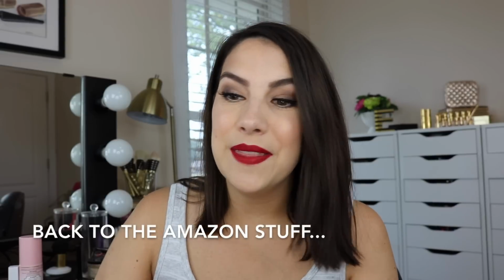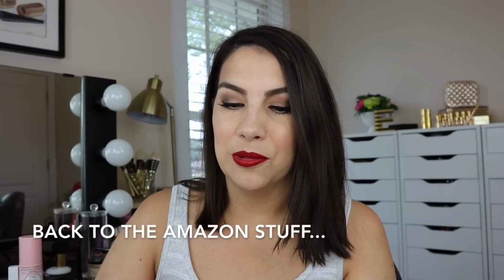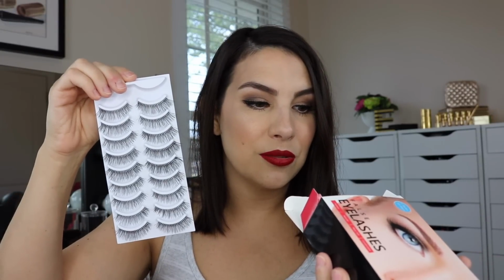So the first thing, and this was a recommendation from Allure, this is a 50 false lash set from Gold Rose Beauty. It comes in a no frills box. You just pull out these different trays, and there are your lashes. So there are 1, 2, 3, 4, 5 different styles, and you're getting 10 lashes in each style. This is my first time doing a real big lash order where you're just getting tons and tons of sets like this.